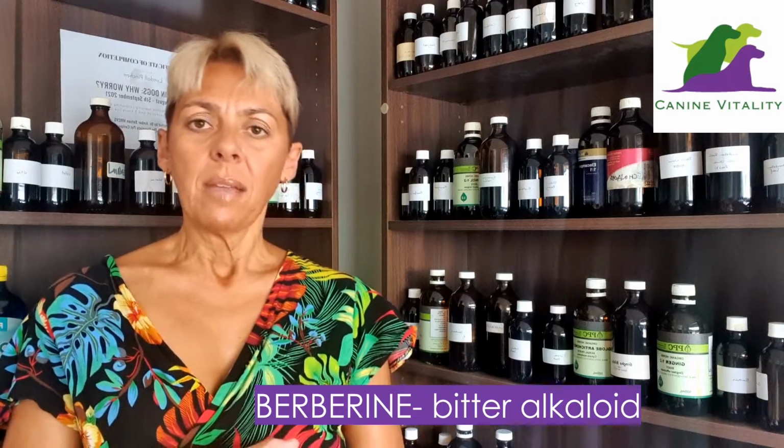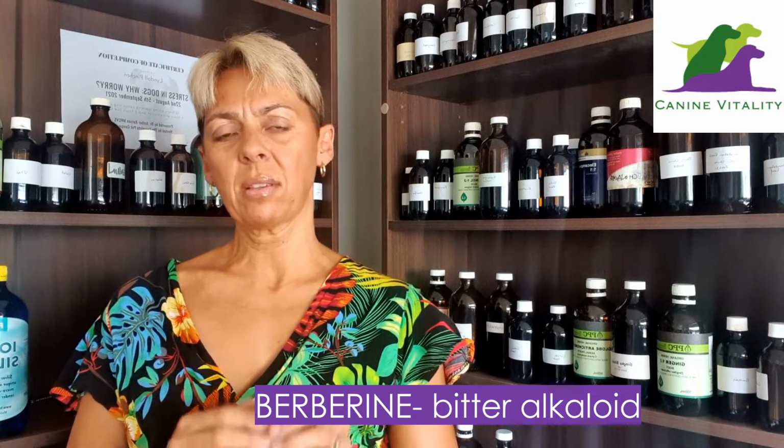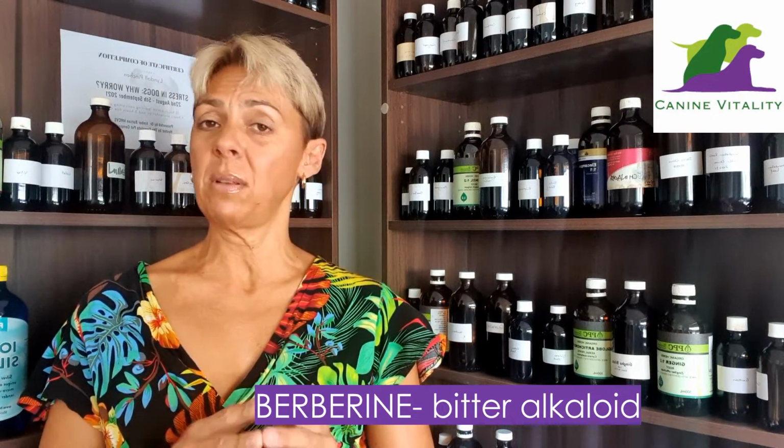and yeast. In fact, studies have shown that this compound is more effective in many cases than the traditional drugs that I've mentioned, like that fluconazole that we talked about earlier, without the side effects and without the resistance that can occur to drugs with the yeast. But if your dog is currently on fluconazole, then barberry, being rich in this berberine compound, is actually going to help make this drug work more effectively in the body against any yeast issue.